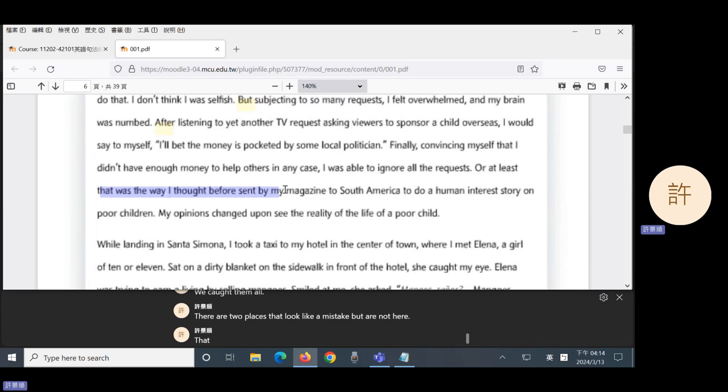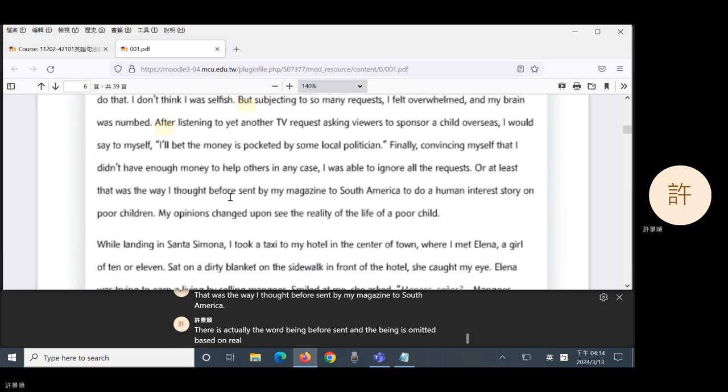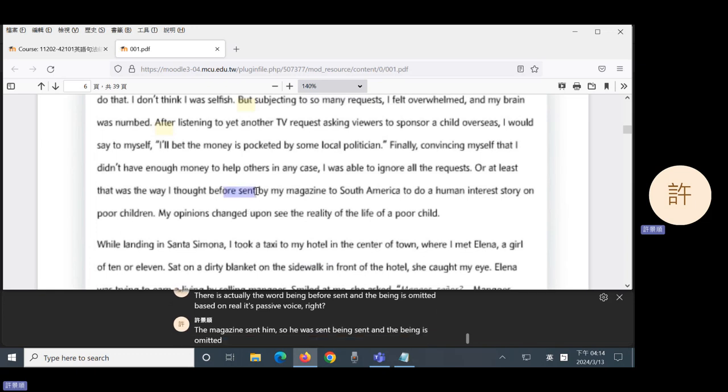That was the way I thought before sent by my magazine to South America. There is actually the word being before sent. And the being is omitted, 被省略. It's passive voice, right? The magazine sent him, so he was sent, being sent. And the being is omitted.